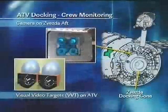Now, I mentioned that the crew is monitoring this last part of the operation. The crew is, if you like, our last line of defense, and they have the ability to wave off any rendezvous if things look as though they're going wrong. Perhaps I could have the next slide.